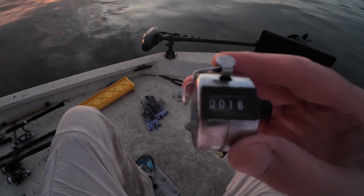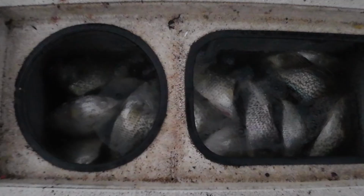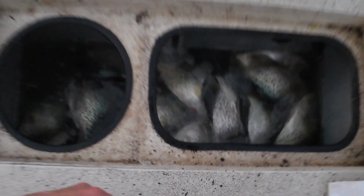Ended up with 16 altogether. Let go a couple of the big ones. Nice day. Look at that slab. Well, that's what I'm talking about. Put these dudes on ice, clean them in the morning.